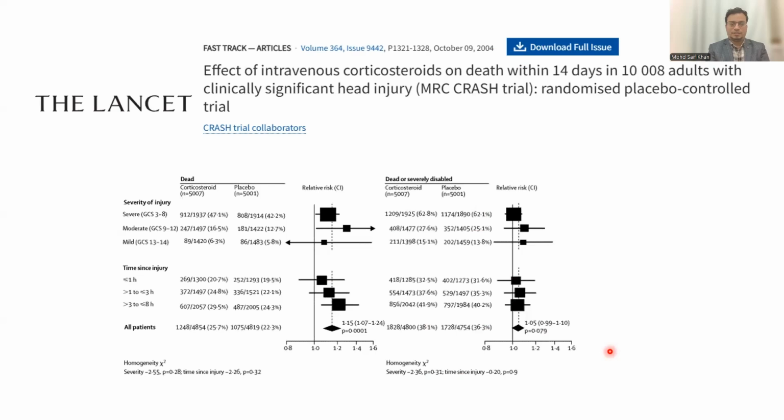This trial was published in Lancet, involving 10,000 adults with serious head injuries across 239 hospitals in 49 countries. Very big trial. Treating participants within 8 hours of injury, it showed that methylprednisolone was not at all able to show favorable outcome. Rather, it increased the mortality. The death rate was 21% in the corticosteroid group compared to 18% in the placebo group, indicating higher risk of harm, that is death. Follow-up at 6 months also revealed higher mortality and severe disability in the corticosteroid group. So this landmark trial showed that steroids are harmful in traumatic brain injury patients and should not be used, because they can increase mortality by about 3%.